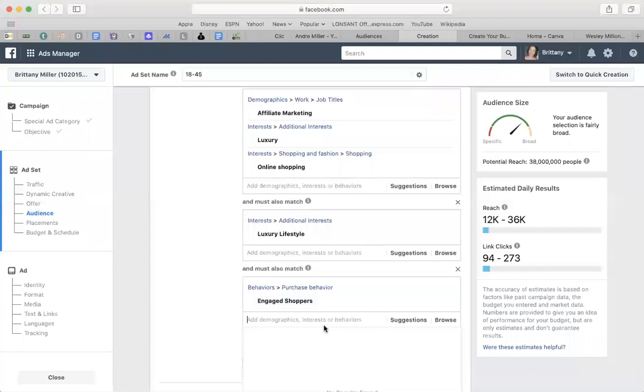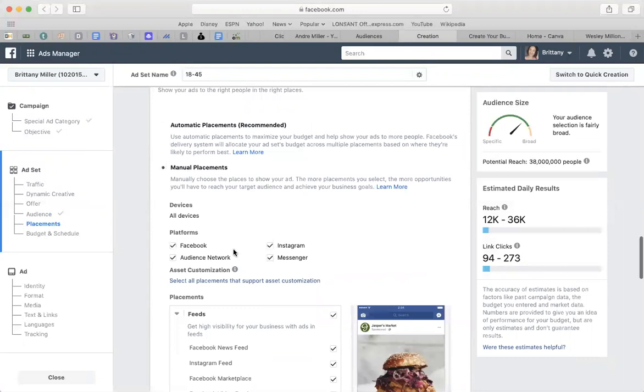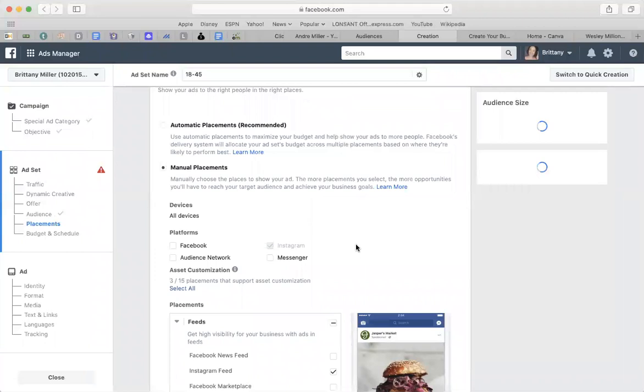So yeah, we're still going to narrow this down. It's at 38 million. It's too broad. But let me see if it's going to go down. So we're going to go with manual. We're going to go with Instagram. That's where we're going. And we're going with Instagram stories.